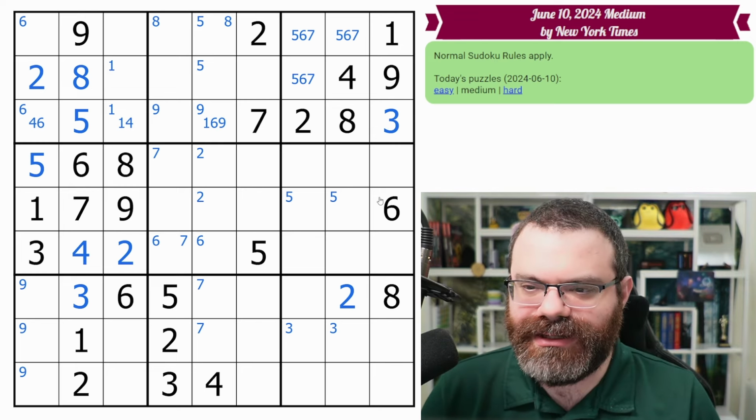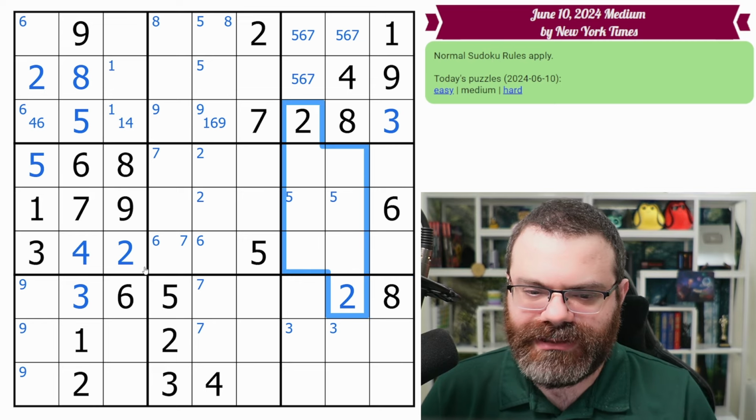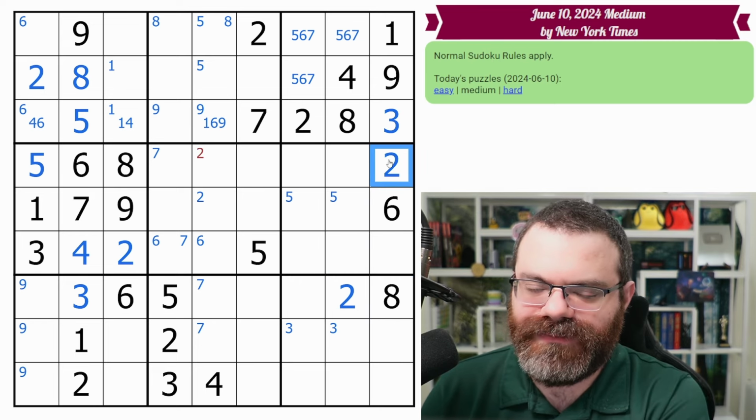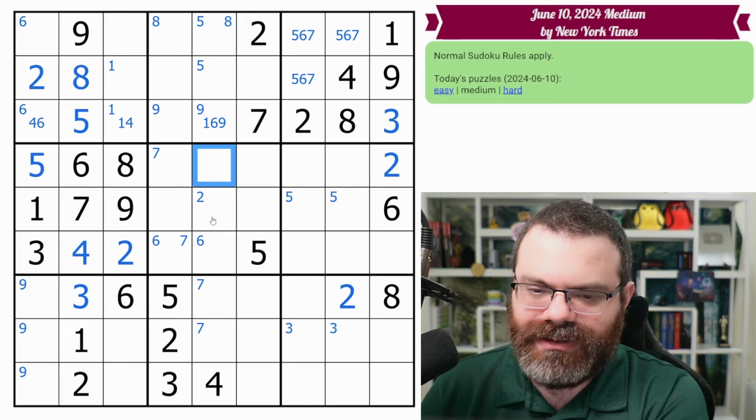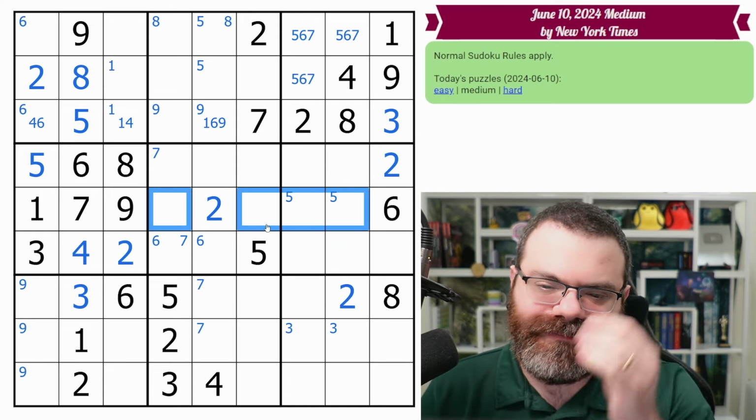Let's look at this stack here. Start with the 6. Nobody for the 6. The 2 and the 8. We have both. So these 2s look in, and this 2 looks in. Placing this 2. Follow up with the band. Places this 2 here. Anything else to follow up with? Yes, this row is now down to 4.